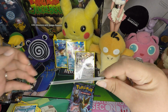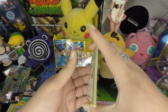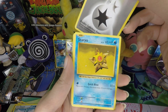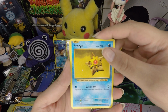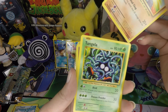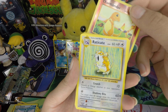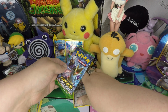Oh, man. So this is the second and last Evolutions pack. Code. Three to the front. Ooh, a Charizard Spirit Link. I needed it. Charmeleon. A double colorless energy. Isn't that how one of my packs went? Yeah, the first three in my pack were like that. Suspicious. Staryu. Onix. Weedle. Machop. It's almost the same as yours. Tangela. A reverse Charmander. And my rare is Raticate. Wow. Fuck my life. Fuck Raticate.